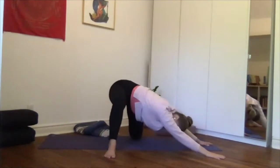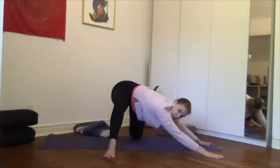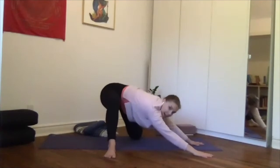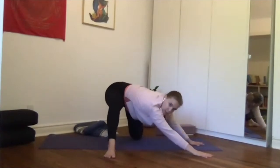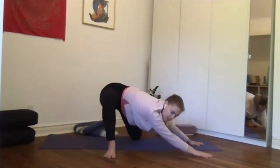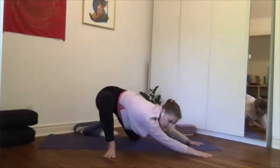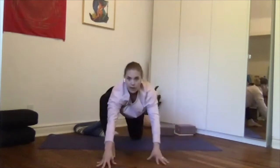Try to notice if your knee can stay in line with your toes, so your knee's not wobbling in or out. If it is, then back off a little bit with the side body stretch so you can keep your knee as level with the toes as possible. Good. And then we'll walk the hands back around to the front.